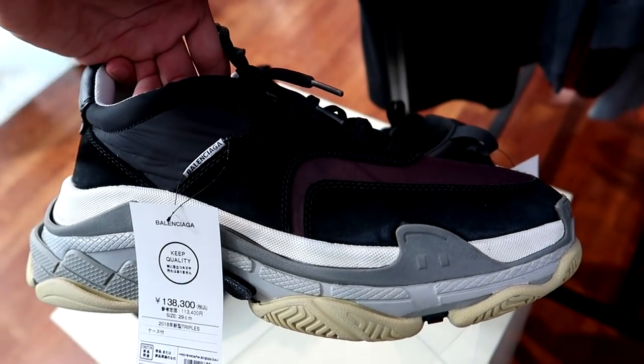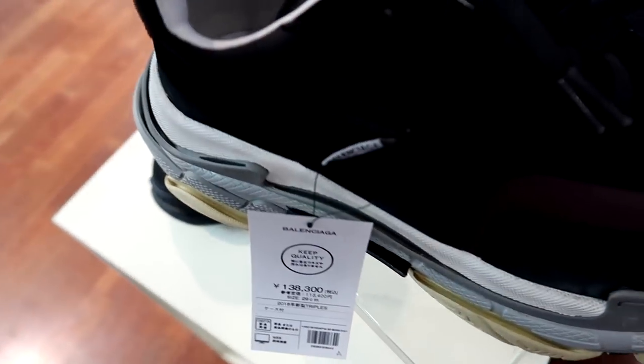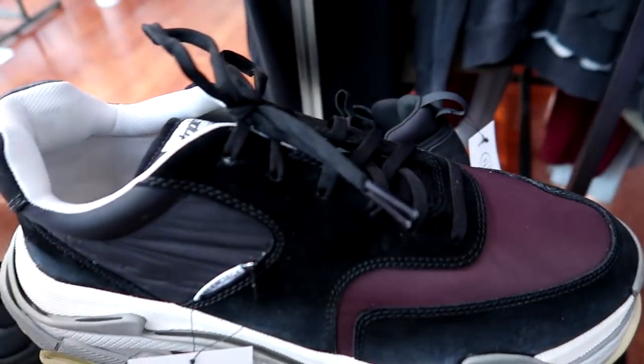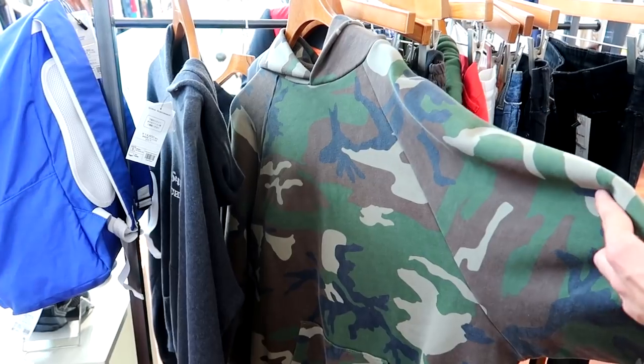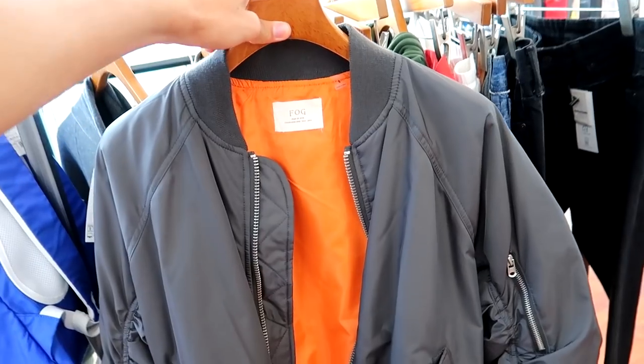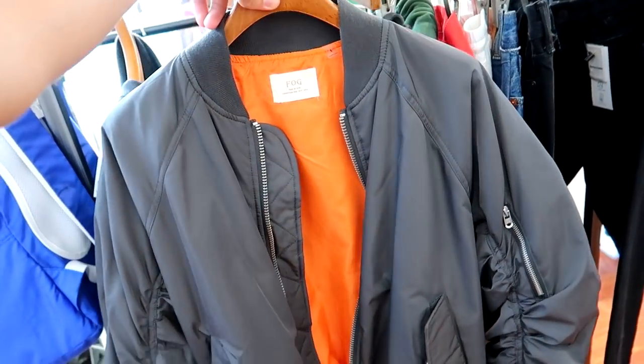Not the usual Triple S kind of look. It's a little bit different than what I'm used to. The Balenciaga on the side is what I'm used to seeing. On this one, however, it's a small little tag. Green camouflage Fear of God hoodie for $270. Gray Fear of God bomber here for $340.